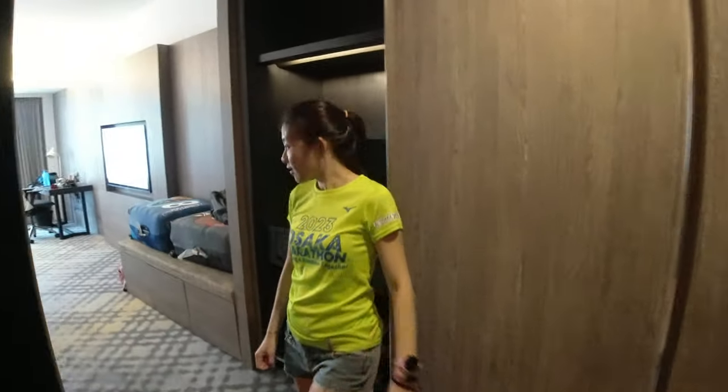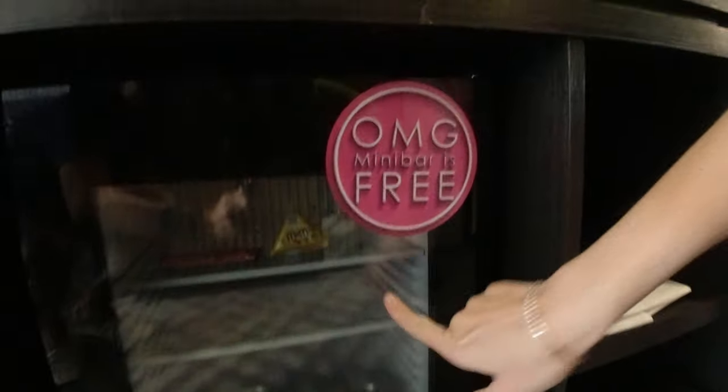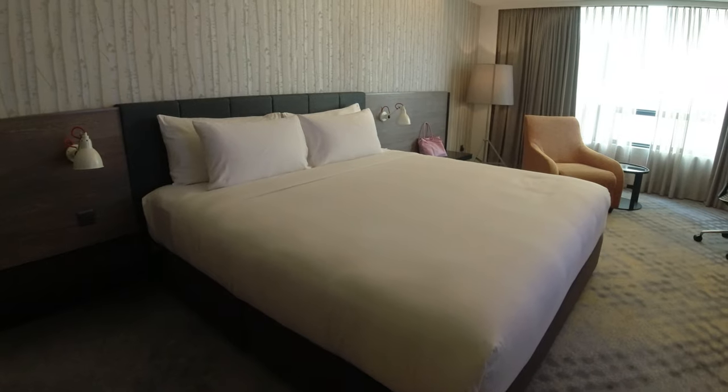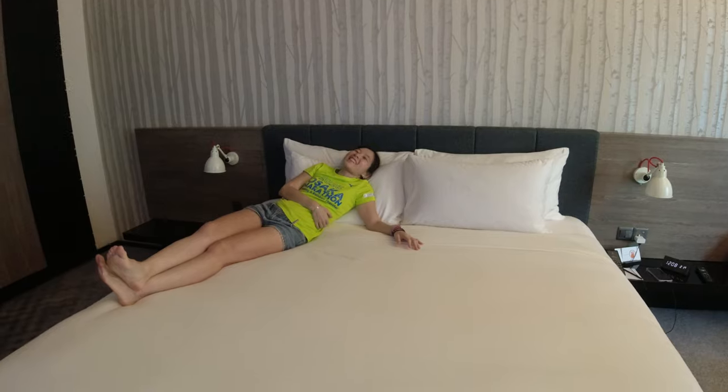Then let's move on. Okay, so you need to be careful of the little ledge. Don't trip over. And into the room we go. Here is the mini bar, and check it out. Mini bar is complimentary. OMG, mini bar is free, so we can have a couple of drinks. So we move on into the room. Check it out. This is the king size bed. Wow, very big bed.